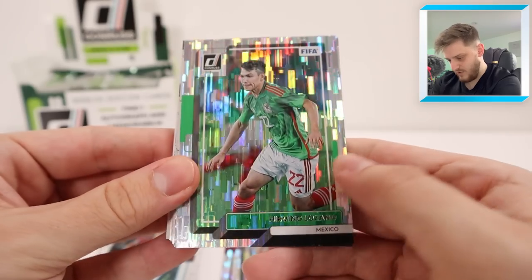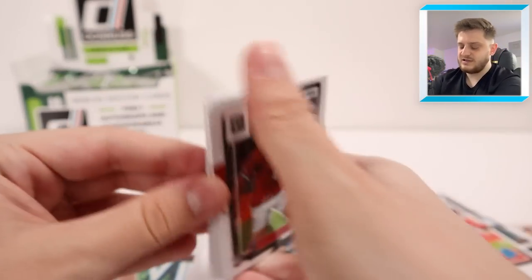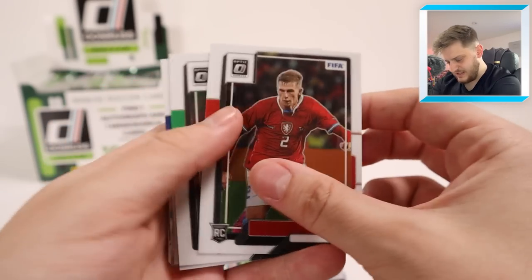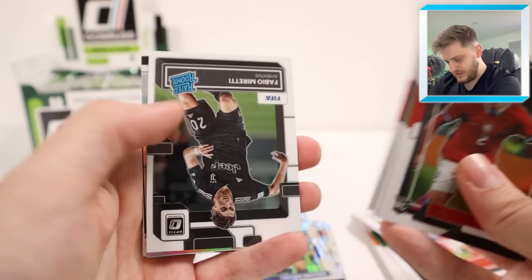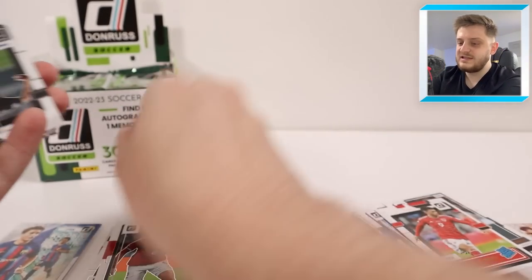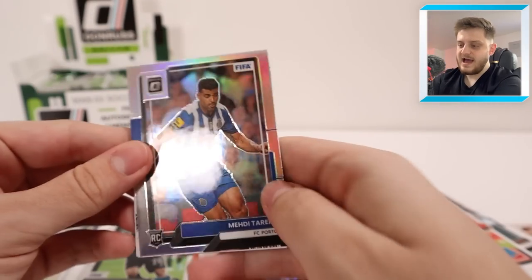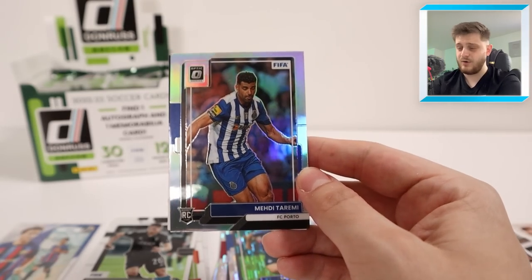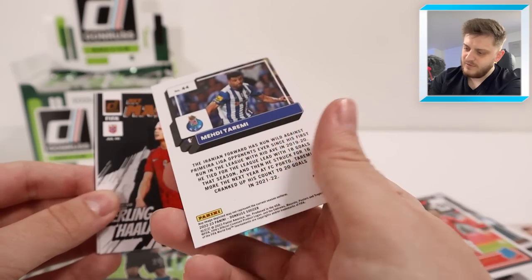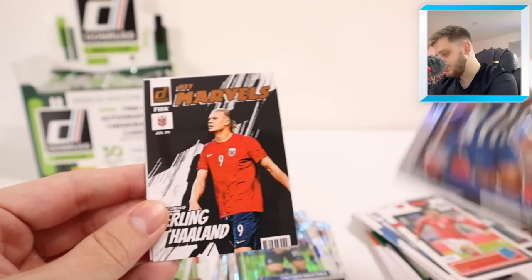You can never complain. And then we have got Pellegrini for Roma, Hirving Lozano and Lautaro Martinez for Inter Milan. We then got David Zima for Czech Republic, Edson Alvarez, Bastoni, Kostic, Sophia Smith. We've got another rated rookie, which is Meretti for Juve. And then we have got Mehdi Taremi, which is somehow a rookie card. I don't know how he is, because I swear he's like over 30 years old. But there we go, Mehdi Taremi for Porto, rated rookie silver.